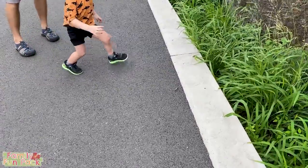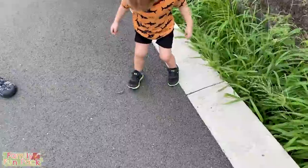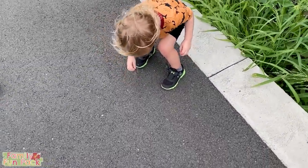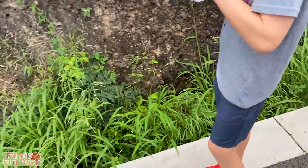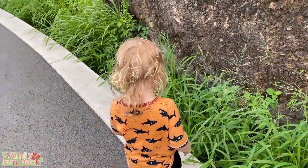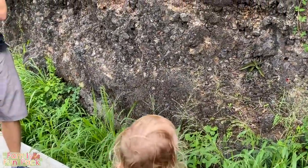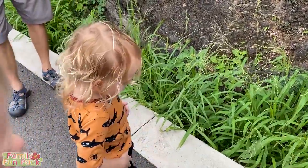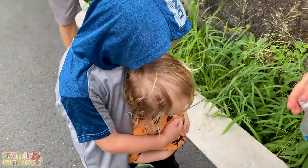Now we're on the way down. Oh, we found a bug on the way down to catch. Oh, he got it. He picked up the bug. Well, he put it in the plant. Was that fun, Owen? Did that tickle your hand? Even I wouldn't do that. I wouldn't do it either. What the heck?